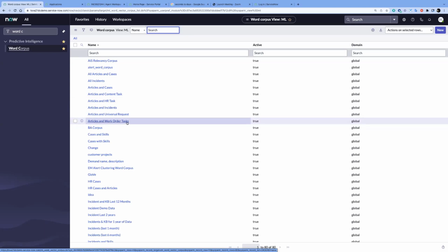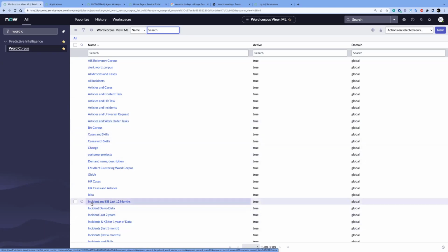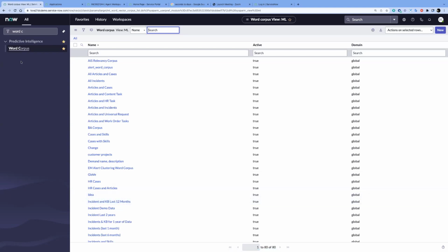So I've got this looking at multiple things. I've got incidents and knowledge base for the last 12 months, so I can reuse that one multiple times. I just have to add it in when I'm building a new solution. So similarity, where does it present itself?